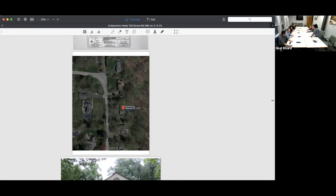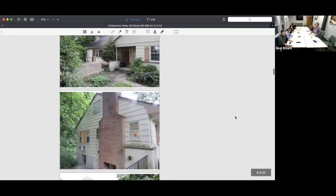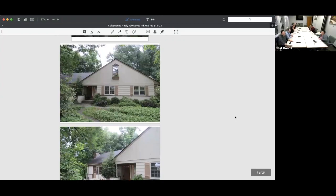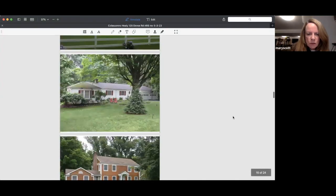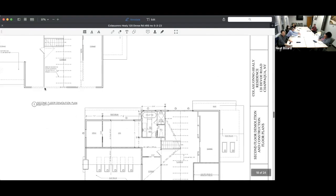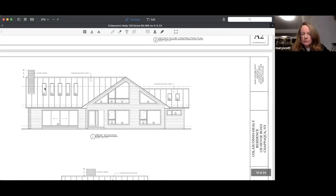So that was the approved plan from December. And this is our revised plan. Okay, so I'm sharing my screen. Yep. So this is the existing house. What I wanted to show you was, all right, so this is what was approved.